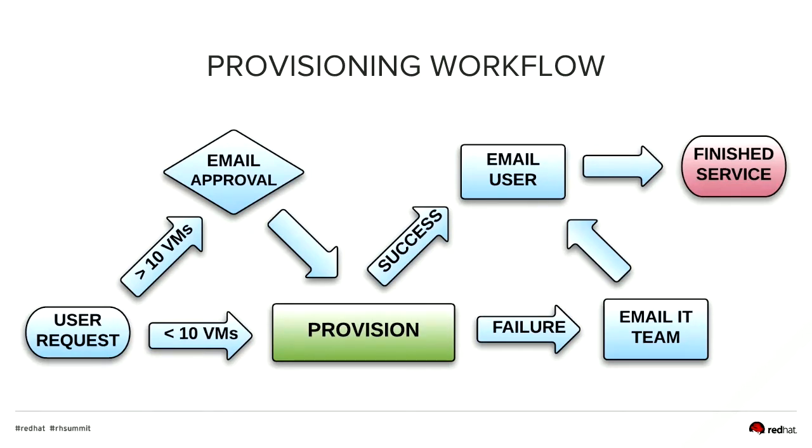So we have the user request from a VM portal. Mike showed you what that catalog looks like. And for us, we're very generous. If it is greater than 10 VMs that they request, there's an email approval workflow where it basically sends our team an email, and we have to go in and accept or reject the request. If they want fewer than 10 VMs, then it goes into our provisioning state machine, which I will elaborate on in the next slide.